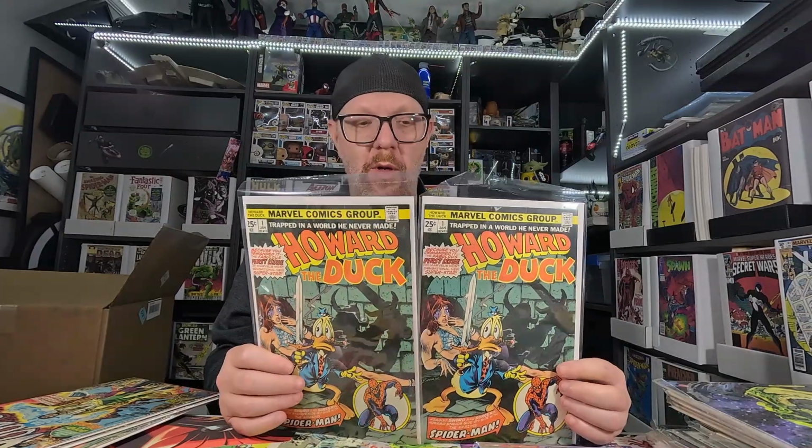And then 2 copies of Howard the Duck number 1. This book always sells. It's a good book. It's a good book to have. One of these, again, probably a 9.6, maybe a 9.4. The other one's 8.5-ish is my guess. So I'll probably go through these.